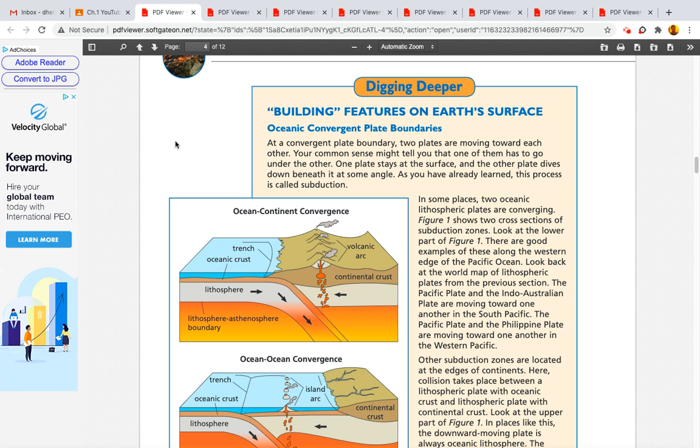Chapter 1, Section 5, Digging Deeper, Building Features on Earth's Surface, Oceanic Convergent Plate Boundaries.